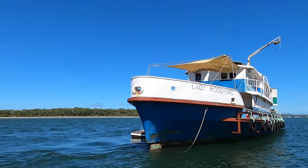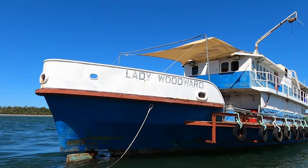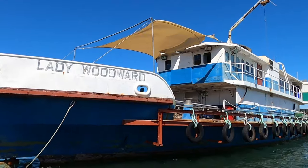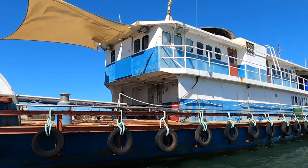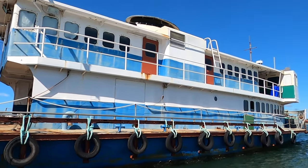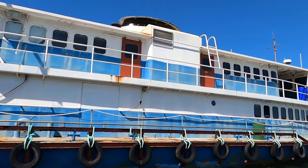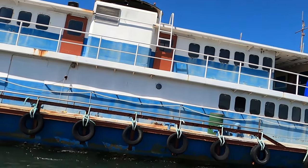I'm quoting here from an article that was published in 2010 in the Courier Mail. It's in the Fraser Coast Chronicle if you want to look it up. The Lady Woodward is a decommissioned Sydney Harbour ferry that's being lovingly transformed into a habitable houseboat by the owner and skipper Dave and his family.